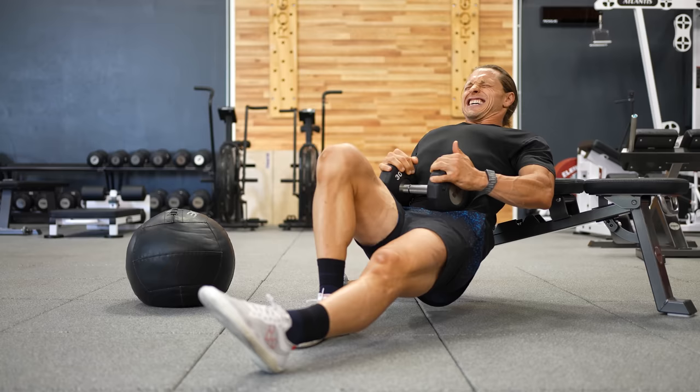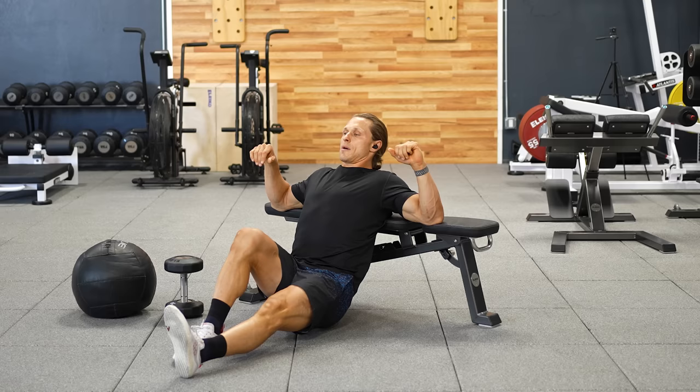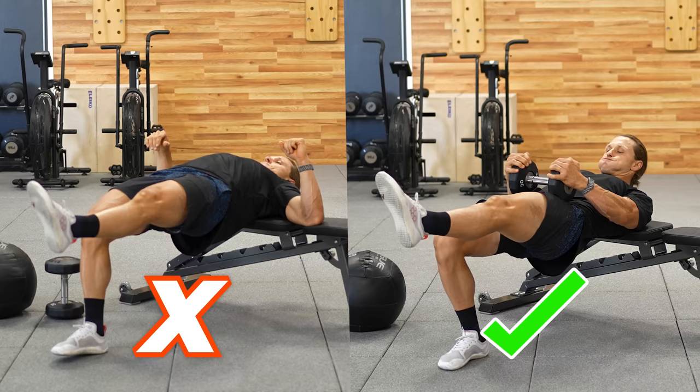That's totally acceptable. Try not to commit this fault, which is overarching your back. Try and keep your rib cage down instead and stare down at your hips.